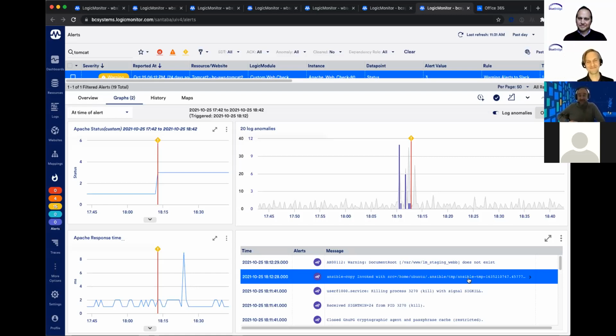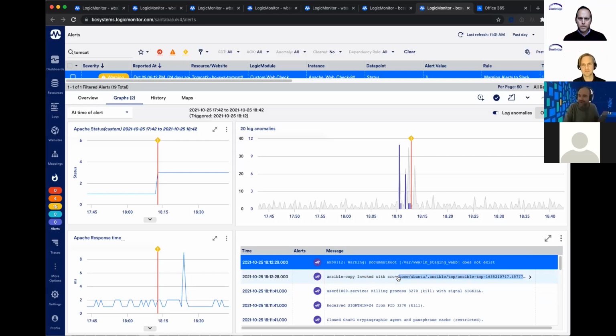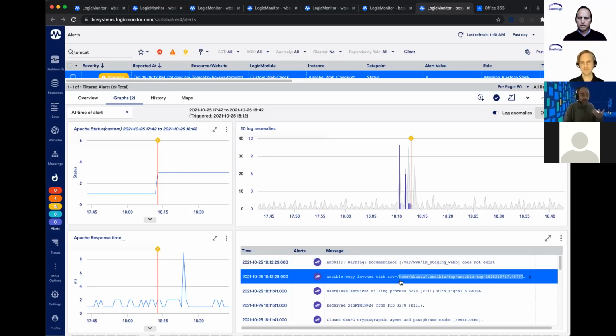So now the site's only been down for a few minutes. I'm on Slack or on the phone to the web engineer, and I'm like, hey, here are these weird errors. Document root doesn't exist. Ansible copy invoked. Does this ring any bells to you? And of course, the developer is going to be like, oh yeah, we just ran a deployment. We just did something in Ansible. Maybe someone fat-fingered a spelling. I'm going to go fix it.